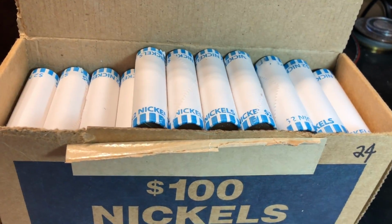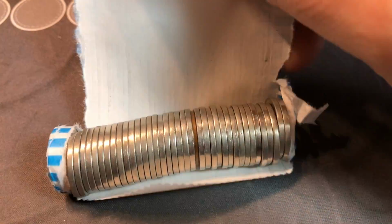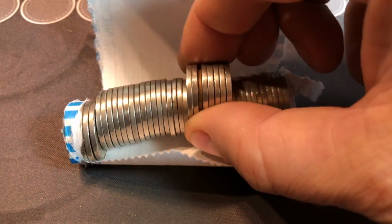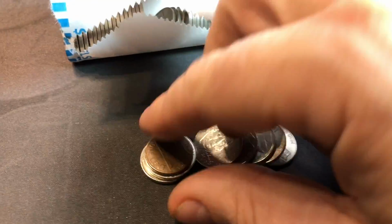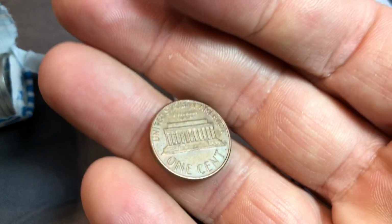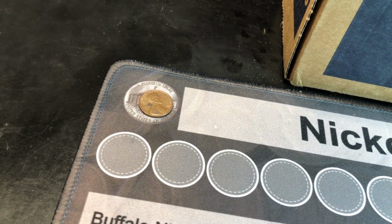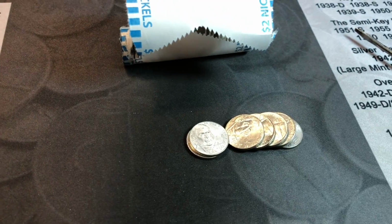We're on roll number 3, and we don't have any finds just yet, but we will have an oddity here. Obviously, it looks like it's going to be a cent, a U.S. penny, if you will. Let's take a look, and it is, and it's copper at least, 1975D. We'll go ahead and take that. Lost 4 cents. Well, I guess 3 cents because copper's worth a little bit more. But that's all we got so far.